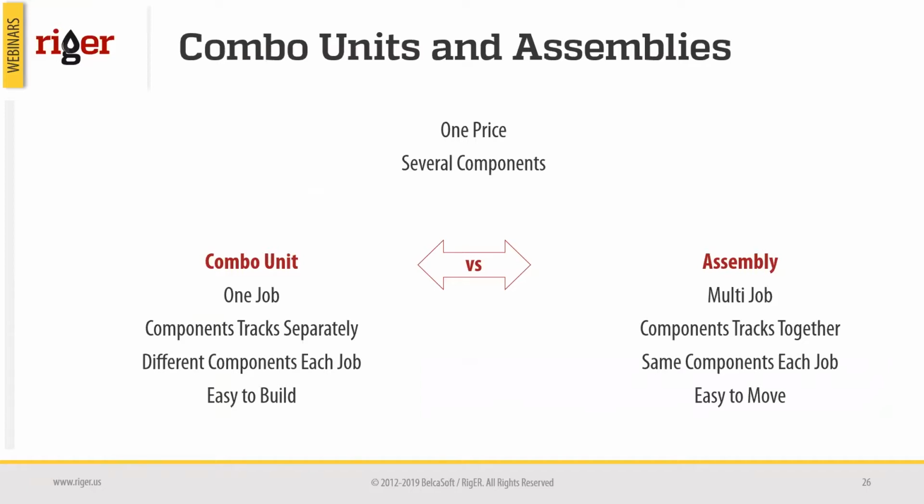So now, again, just to summarize, what are the differences and similarities between combo units and assemblies? The similarity is that a combo unit and an assembly have one price per unit, so the price doesn't fluctuate throughout the job, and both can have several components. Now, the difference is that a combo unit we assign to one job and we select unit numbers for it, and components are trackable separately. An assembly can be added to multiple jobs because it has unit numbers assigned to it, so we don't change unit numbers, and the components are tracked together in this assembly.